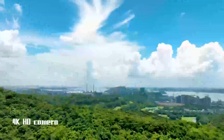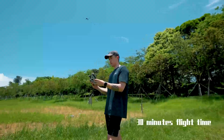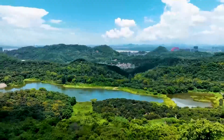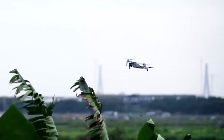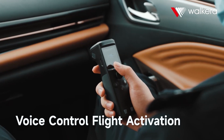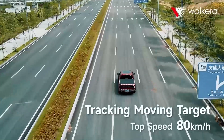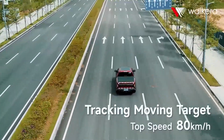The Walkera T210 mini drone is a great choice for beginners and enthusiasts who want a portable and powerful drone that can capture high-quality videos and photos. It is also a good option for professional photographers and videographers who want a drone that can offer somatosensory control and voice control, which are rare and innovative features in the drone industry.